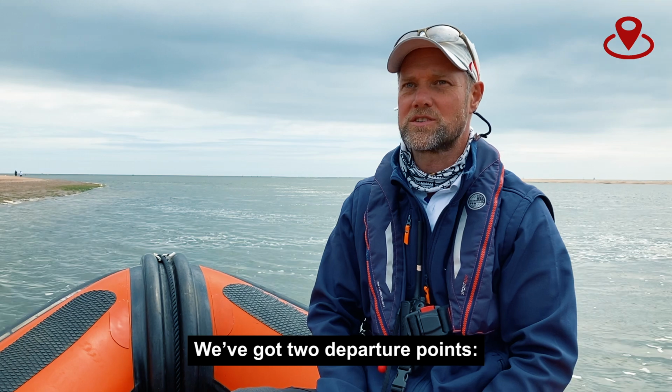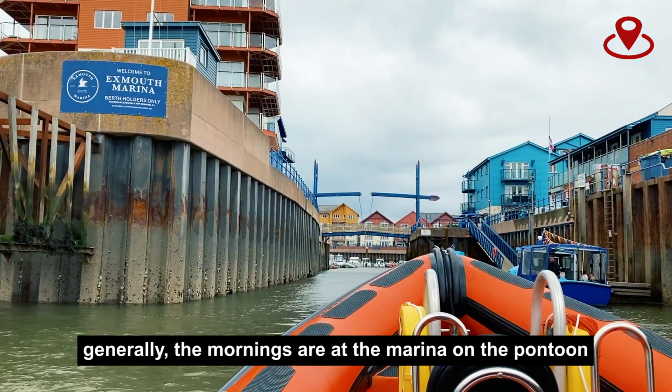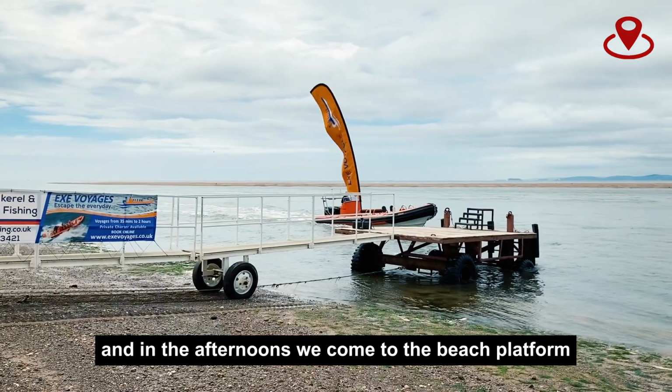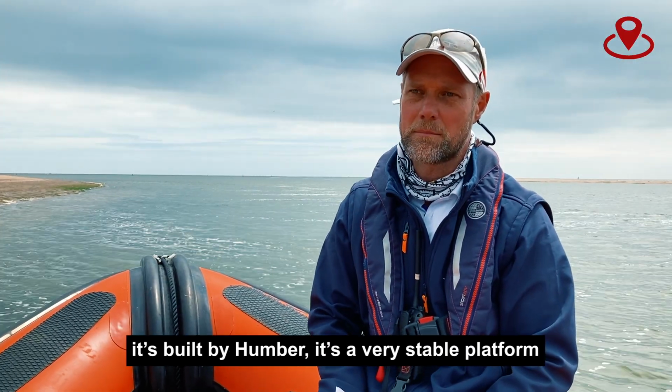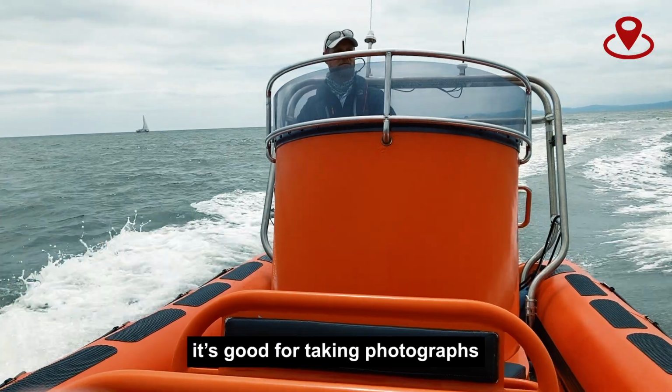We've got two departure points, generally the mornings at the marina and the pontoon, and in the afternoons we come to the beach platform. We use a 10-metre rib. It's built by Humber. It's a very stable platform. It's good for taking photographs.